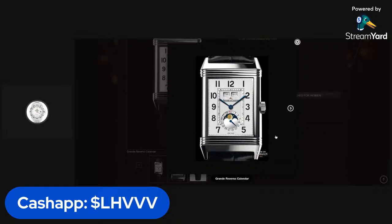The reason I eliminated it at this point is that this is probably one of the biggest Reversos on the wrist. I have spoken about this before. I'm not necessarily one who looks for complications in watches. I usually err on the side of simplicity.